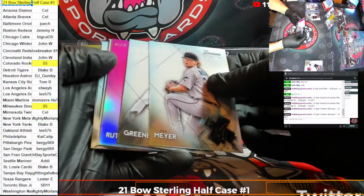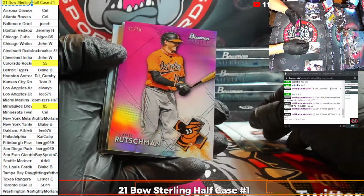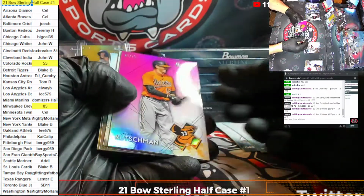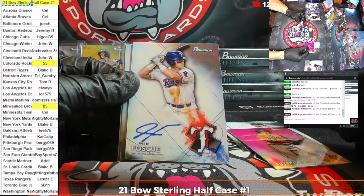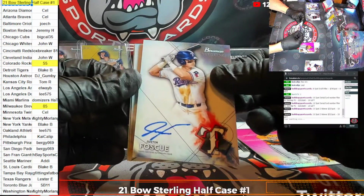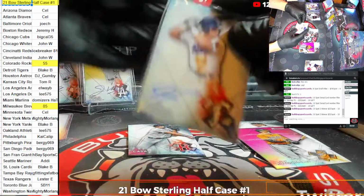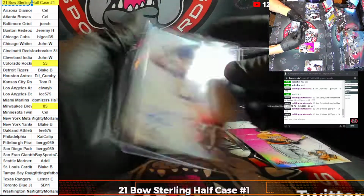Meyer, green, and a pink to 75. That's a Rutschman for the Orioles. A sick-looking card there. And a very nice Justin Foscue auto for the Rangers and Lester. A Foscue auto for Lester and the Rangers.